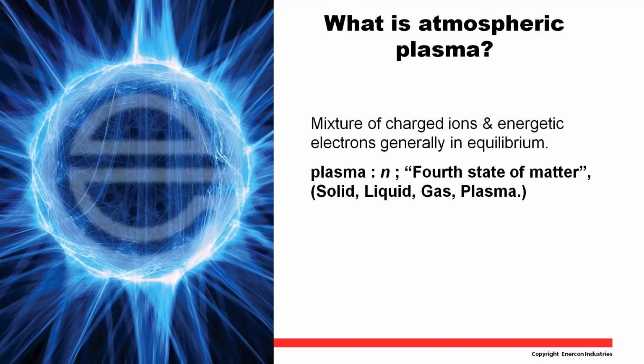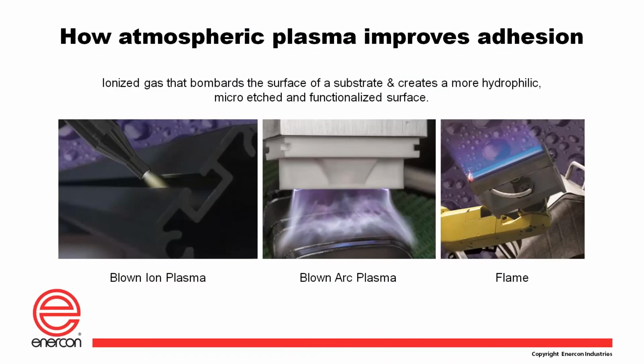So one of the first questions we get is, what is plasma? Folks are always asking, what is plasma? And I simply tell folks, it ultimately is an ionized gas. What we're doing is ionizing a gas in a couple of different ways, and we'll talk about those technologies here in the coming slides.